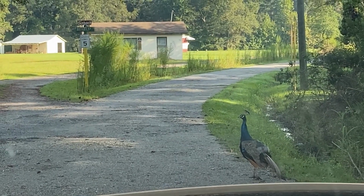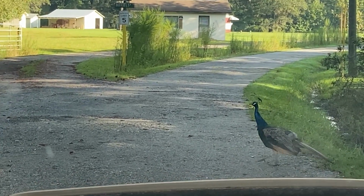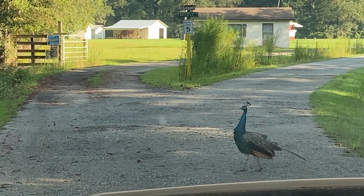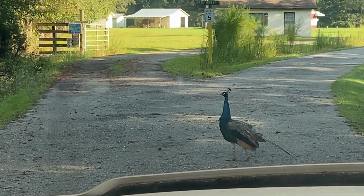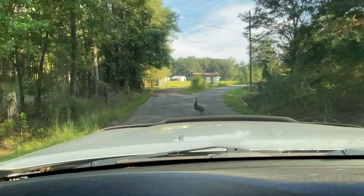Well, good morning. This is what happens when you live out in the country, I guess. You pull into your driveway and there's a peacock blocking your way. You don't want me to get in? All right. I'll just wait.